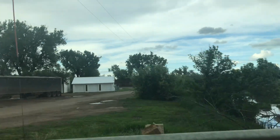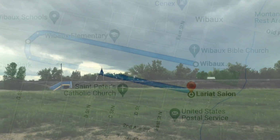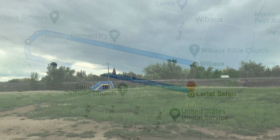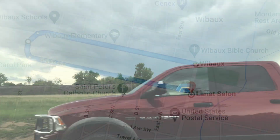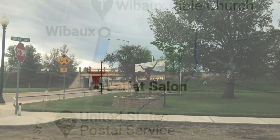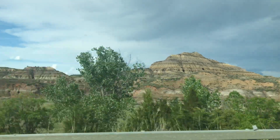Now, Wibaux had some construction, so rather than just being able to go onto the highway the normal way, we went out and took this long detour, except it looks like they just left the detour signs up, so I think we could have just gone straight through. Head back west a bit more to Glendive.